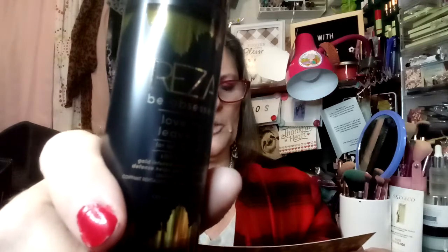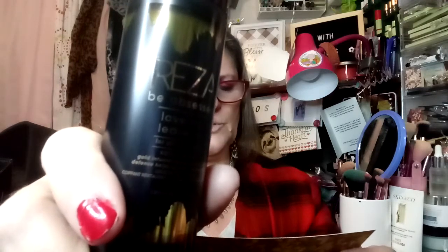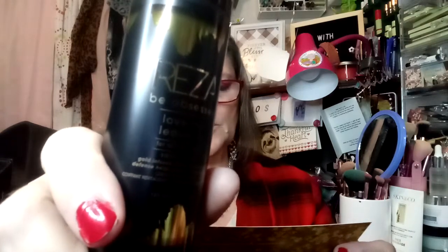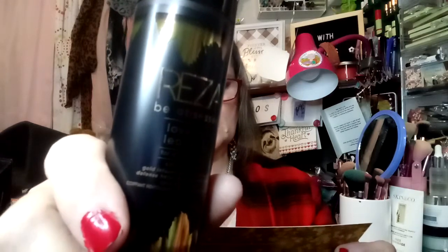Okay, this is a Love My Leave-In. Be Obsessed for all hair types. It's for your hair. $22. It's formulated with a gold influence shield. This leave-in features 7 mystic ingredients. Okay, guys, what did I just say? $22 for that.